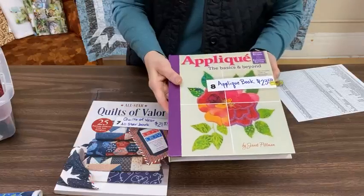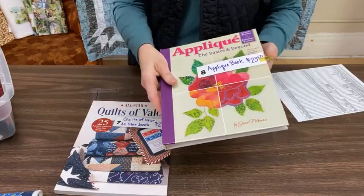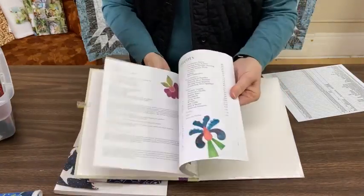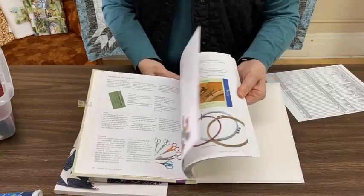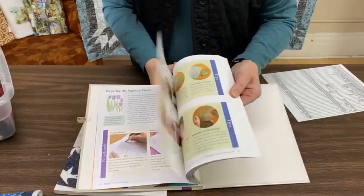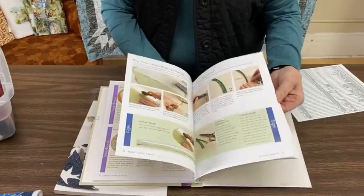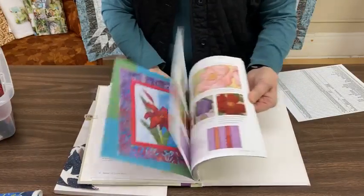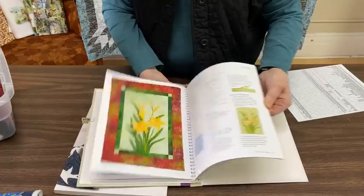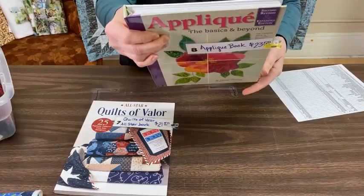I've been searching for a really nice machine appliqué book, and this is the one I found, by Janet Pittman. Machine appliqué, yes, and it's a really nice book. It talks about tools and all the different styles, from standard machine appliqué to donut hole appliqué, how to use fusibles, how to make bias stems. And a few projects. Yeah, and projects. This is a fantastic appliqué book, and it's regularly $27.99.